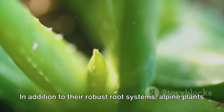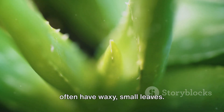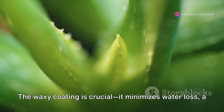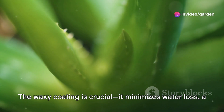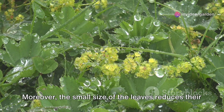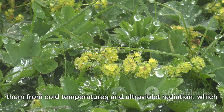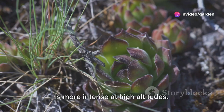during dry periods. In addition to their robust root systems, alpine plants often have waxy, small leaves. The waxy coating is crucial. It minimizes water loss, a vital trait when every drop counts. Moreover, the small size of the leaves reduces their surface area, decreasing water loss further and protecting them from cold temperatures and ultraviolet radiation, which is more intense at high altitudes.